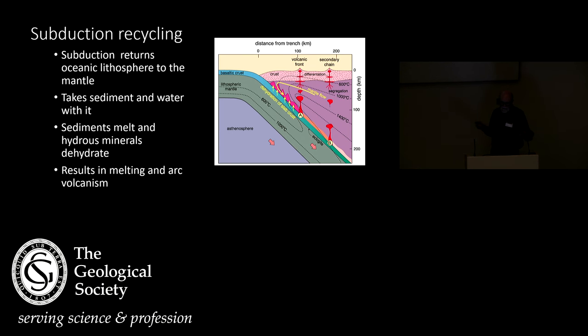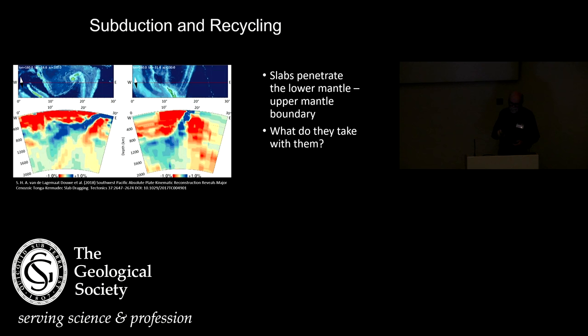Okay, and going back to this diagram, the subduction returns the sediments and the water back into the mantle. They get dehydrated here. This migrates up into this wedge of mantle above the subducted slab. This melts, and that produces the volcanic front. Okay, that's all fairly well established.